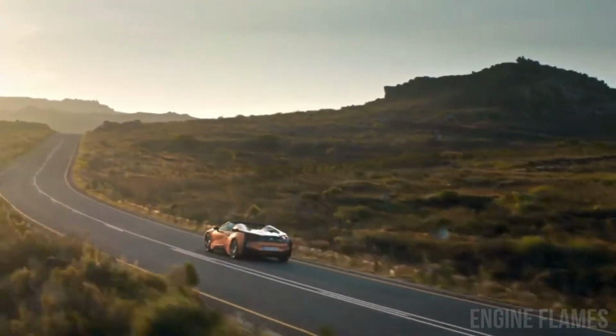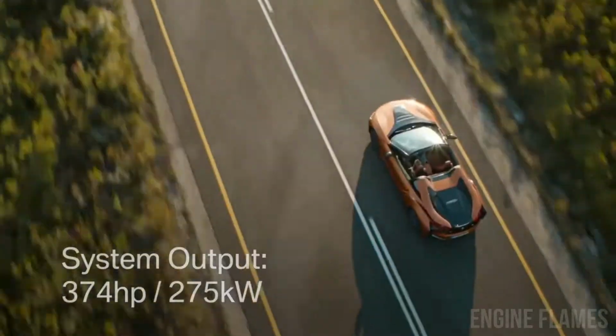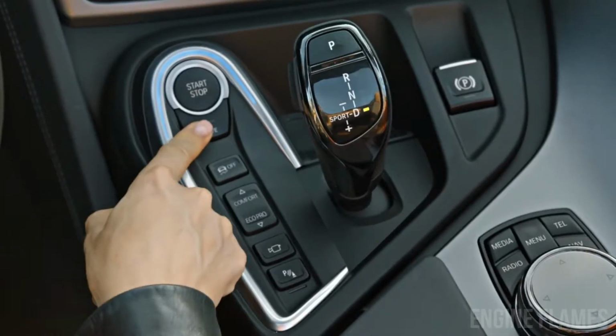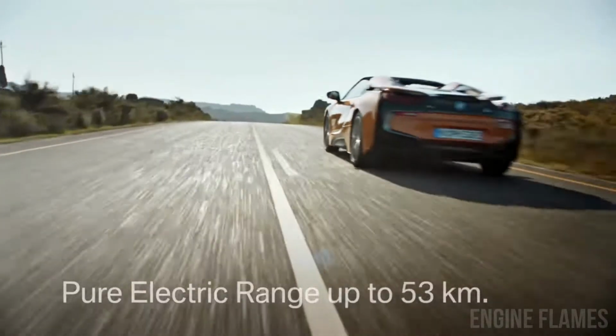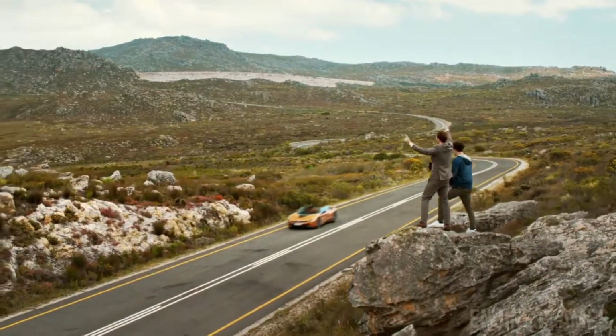Well, this car really has two sides. On the one hand, it's a born racer. On the other hand, you can go into stealth mode, pure electric driving. Ready, let's go!